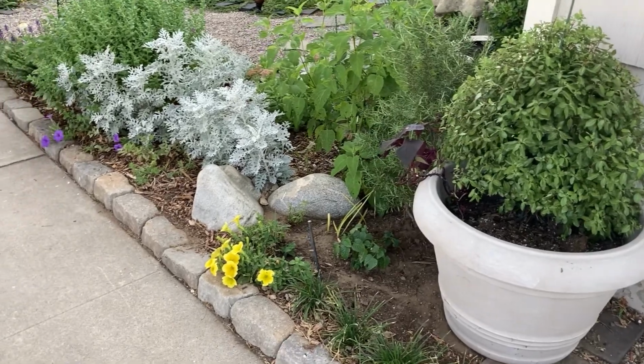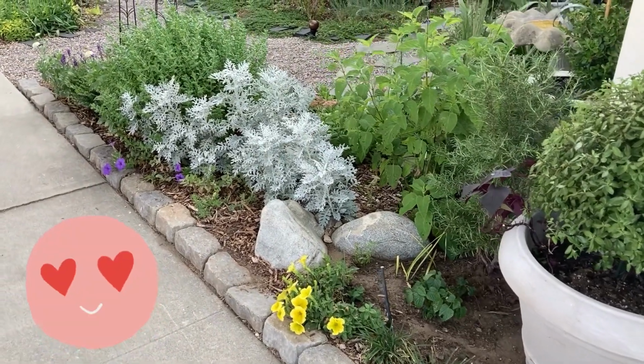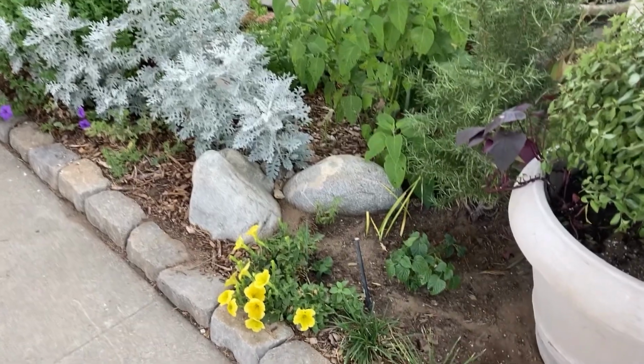This is still my favorite view right here. I did a little bit of moving of plants right down here.